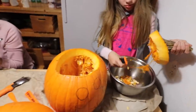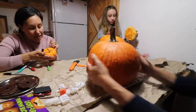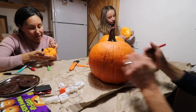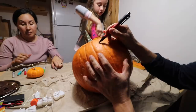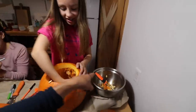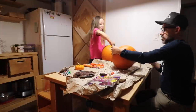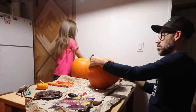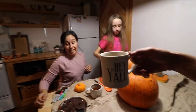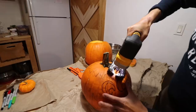Whoa, Penelope's already started. I like to find the flat part first, and that's usually the part I like to go on. No templates, I just like to freeform it. Save those for the pigs. What kind of tea is this? Decaf chai tea from Farmhouse Teas.